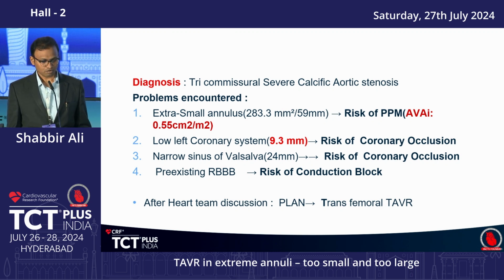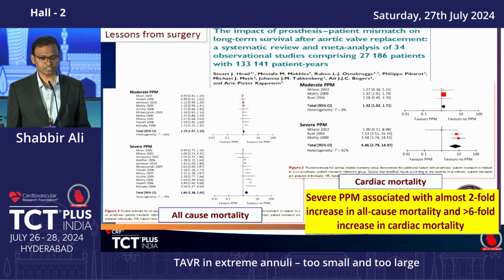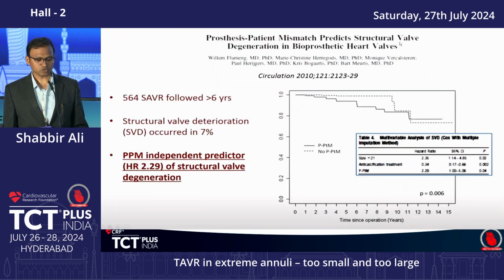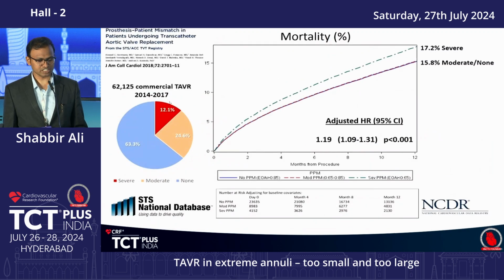Before that, what are the lessons learned from various meta-analyses and surgical studies of small annuli? Small annuli are associated with increased patient-prosthesis mismatch, and PPM directly correlates with increased cardiovascular and all-cause mortality. Less PPM has been associated with better coronary reserve, more LV mass regression, better exercise tolerance and improved quality of life. PPM is not only about heart outcomes, but also an independent predictor of valve degeneration.